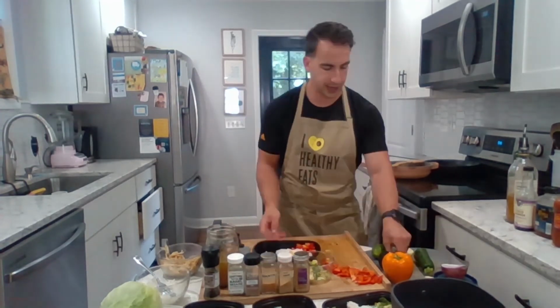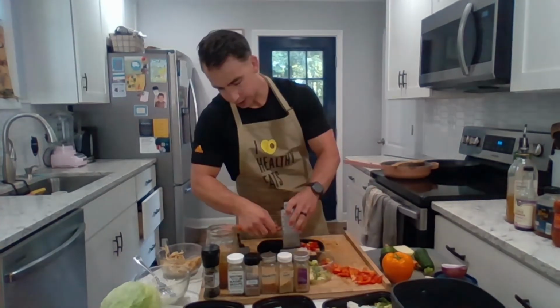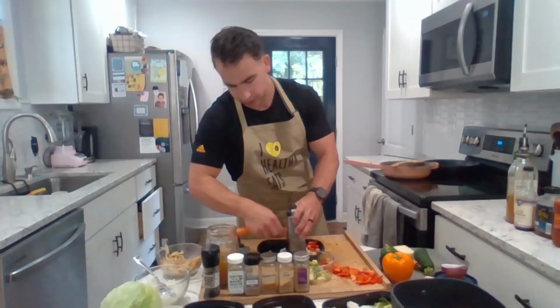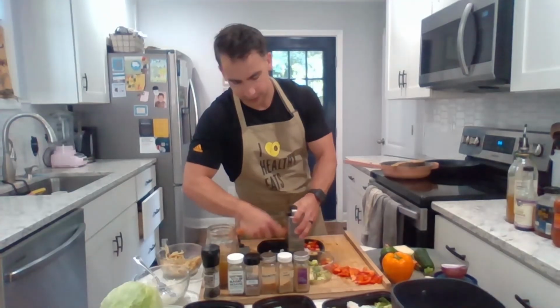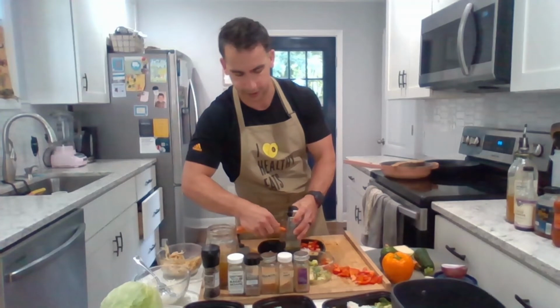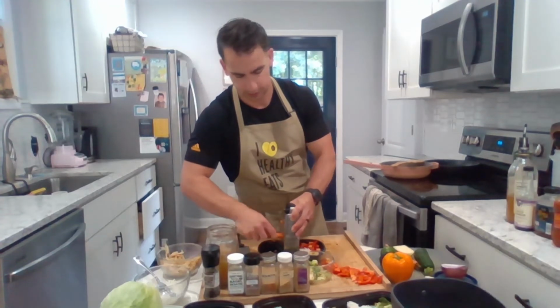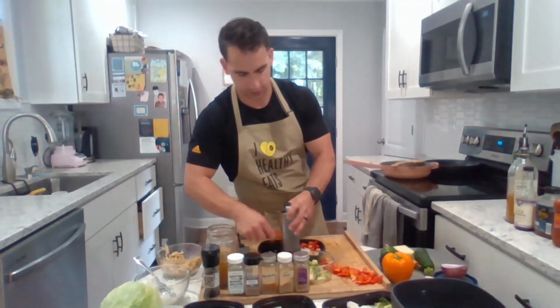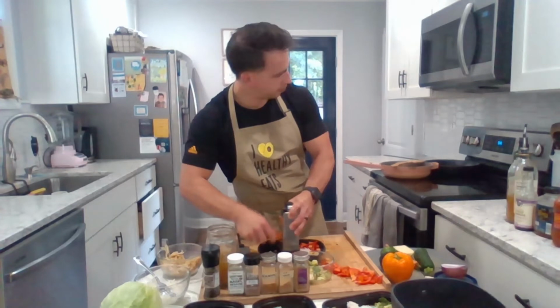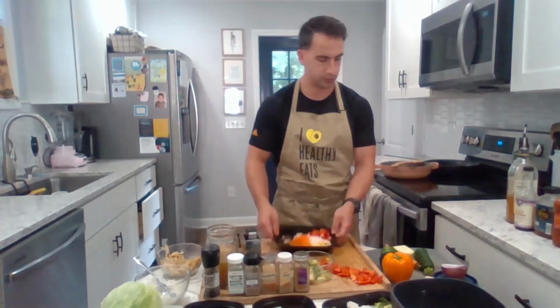So we got that. We're going to add some carrot. Keep it easy. I'm just going to grate it, and we're going to grate that right into the bowl. Again, we talked about, I want to say, February or March, Nutrition Month, we talked about adding color to your meal. So we've got some orange, we've got some red, we've got some white, we've got some yellow, and we'll go a little bit more. Cool. We've got some carrot. Good. Boom. There we go.